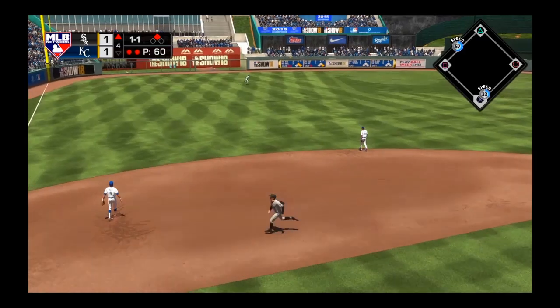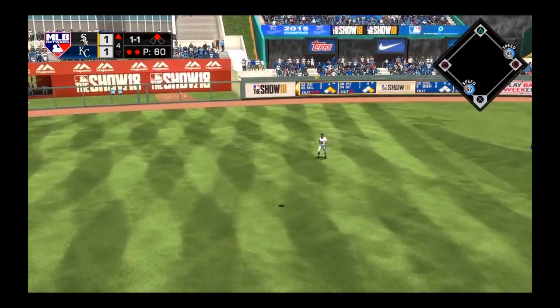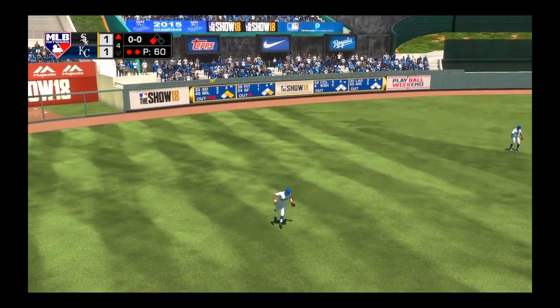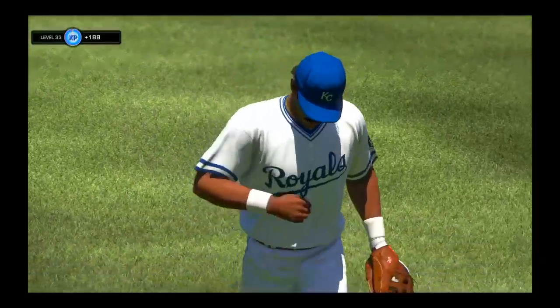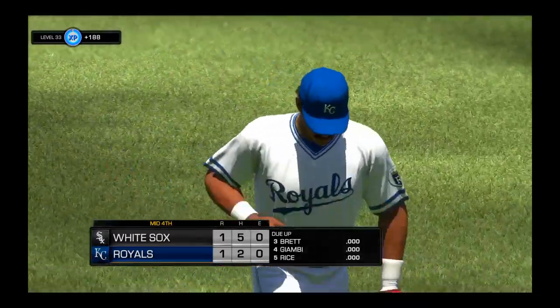Fly ball out toward left center field. Waiting on it is Rice. No trouble with this one, and the inning is over. A man left for the White Sox. On to the bottom of the 4th, tied 1-1.